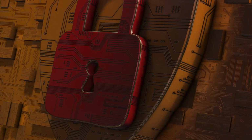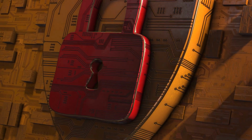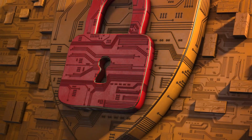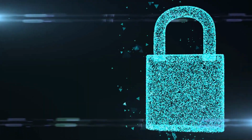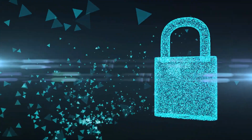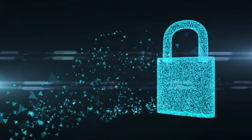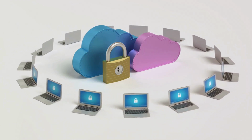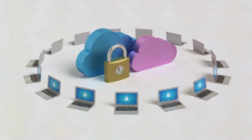And guess what? Bitlocker does all of this without bogging down your system. It's designed to be efficient and to run seamlessly in the background, so you can enjoy your digital life without worrying about slowing down your device or compromising your data's safety. With Bitlocker, you can protect your data from the most common threats and ensure its security.